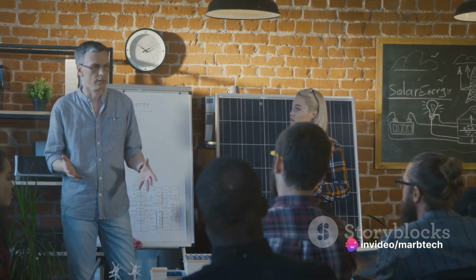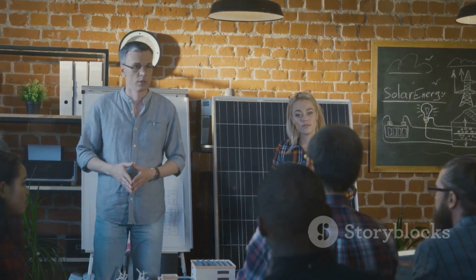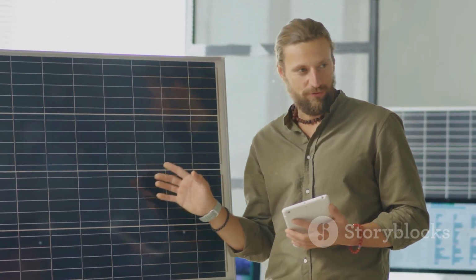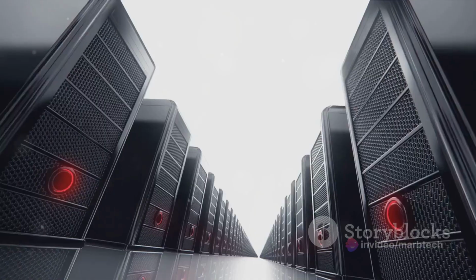But it's not all about brute strength. Supercomputers also have a softer side. They're like Clark Kent, mild-mannered and unassuming, yet capable of extraordinary feats. They're energy efficient, designed to perform their tasks using as little power as possible. That's right, even our tech superheroes are going green.